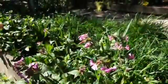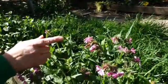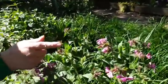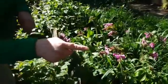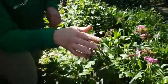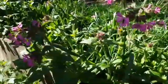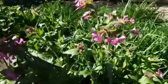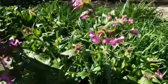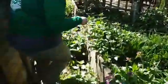And the bees and the hoverflies. Can you see? I'm not sure if you can see that, but there's a really shiny, beautiful hoverfly just looking. It's just going to land on that flower there. So everything's just waking up. Nice and sunny again, so they do like it like that. Just looking around, but you can see what you can see.